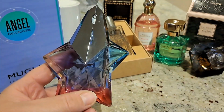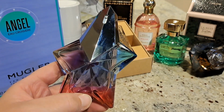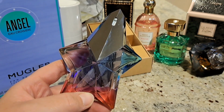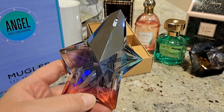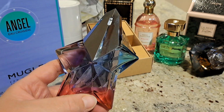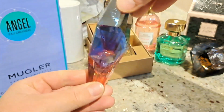It's like a fresh fig, but it has a real tropical feeling. It is similar to the 2019 Eau Croisière. They are very similar in their DNA. They have the Angel DNA. This one is just this lovely sort of vibrant, tropical, figgy coconut fun fragrance. I have my rainbow star. I'm so happy with it.